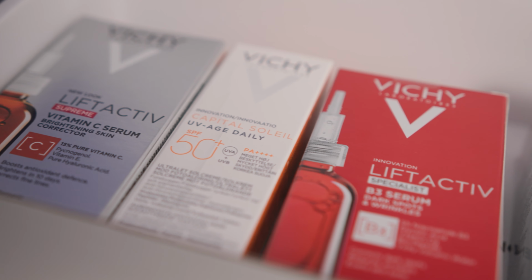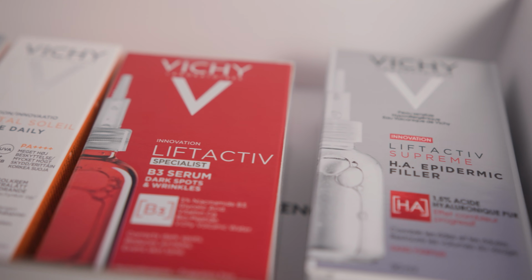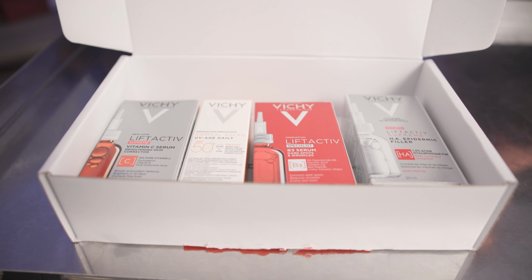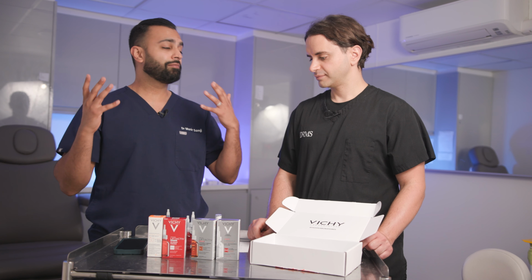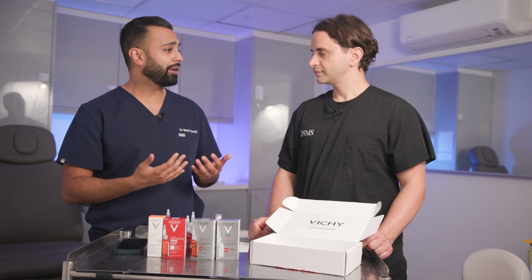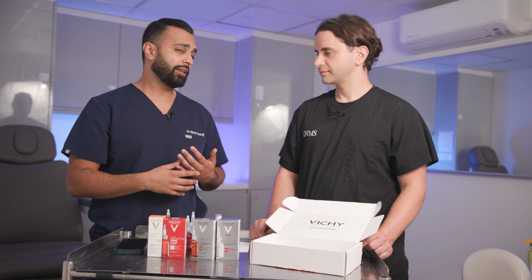But what I always love about the Vichy range is that they stay true to the history of the product. Just looking at the bark extract that was in one of the serums coupled with the water, that's amazing, because you're basically taking active ingredients from your surroundings, from where the product's born. So you really respect the way that they do things.